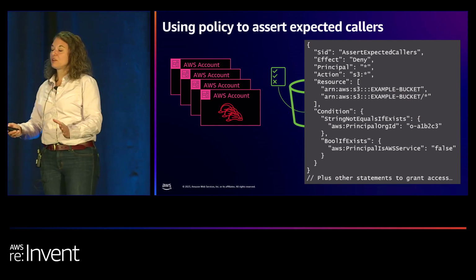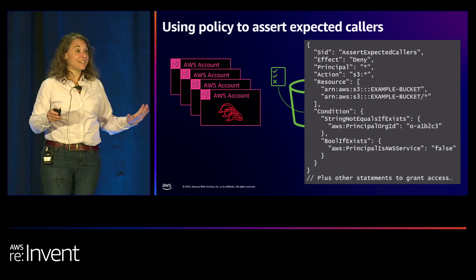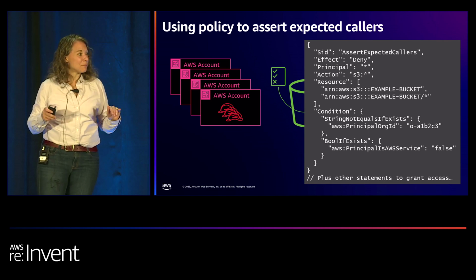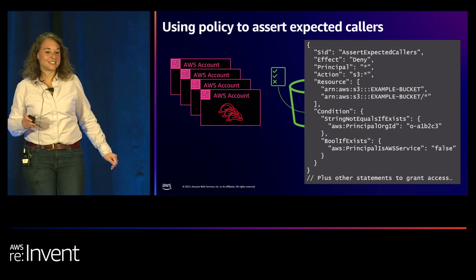Create a perimeter around the massive amounts of data in this bucket. So we're going to focus on deny statements, which means get your brain ready for double negatives and triple negatives, because these are saying what can't happen. Whenever a deny statement matches the request, game over, the access is denied.